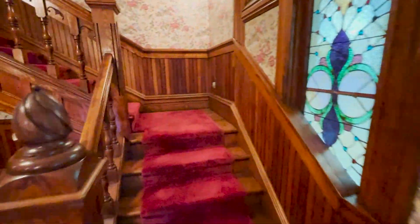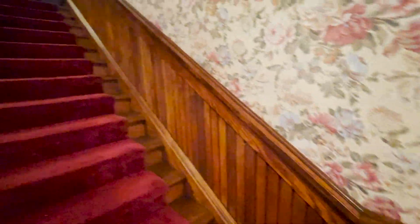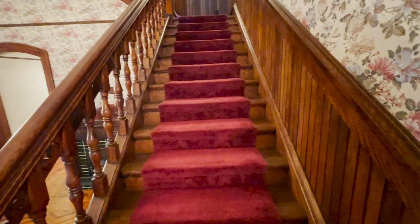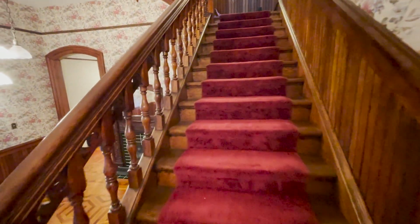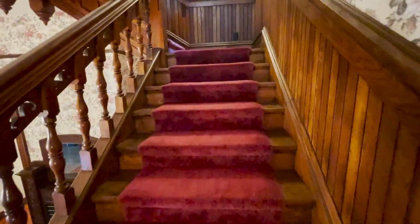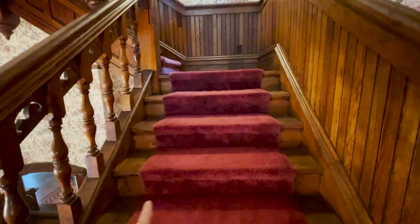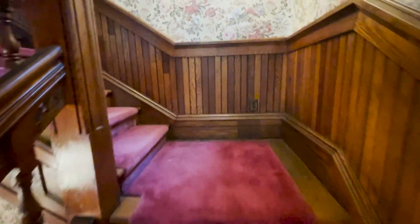I'm super excited to replace this carpet runner. I'm going to do a really beautiful carpet runner. I almost decided not to do carpet because I'm not a huge carpet fan. However, it was very common to have the carpet runner in order to protect the wood. So we're going to do a Victorian-y style carpet runner with those brass carpet bars that look really pretty. So we're going to make it really pretty.